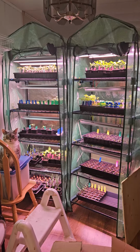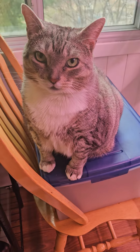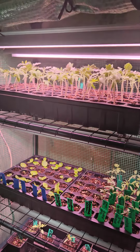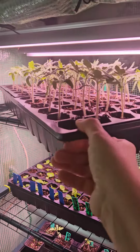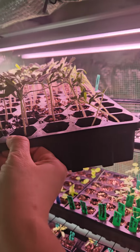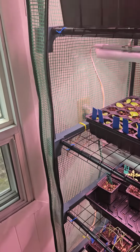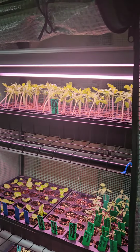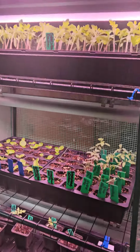Update on the garden, March 17th. What do you think, Kylo? Alright, those were 72 San Marzano tomatoes. Now, not all of them are sprouting. Let's turn it around a little bit. But I only need probably about 60, so that's great.